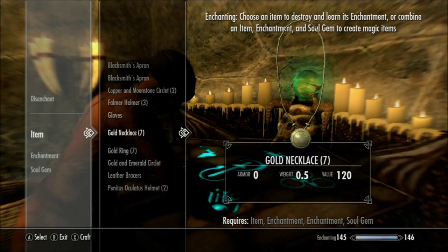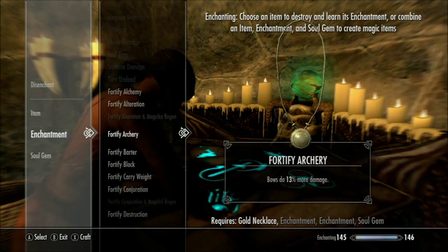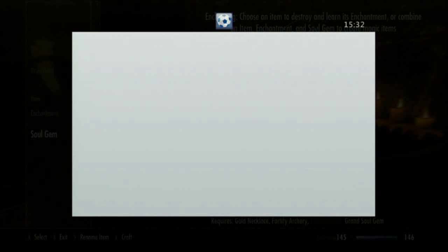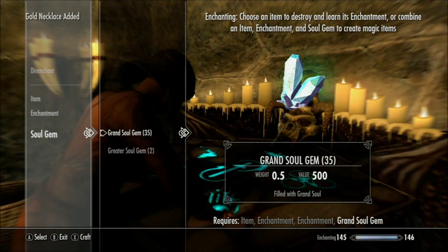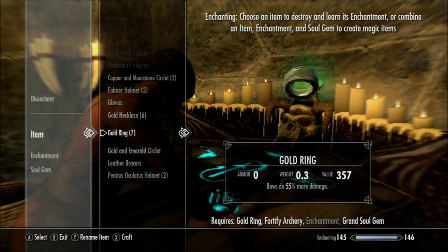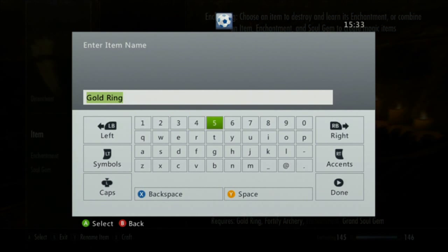We want a necklace and we want archery, grand soul gem, rename it B55, make it. We'll go again quickly while the potion's still active. We'll rename that B55, and we'll craft it.